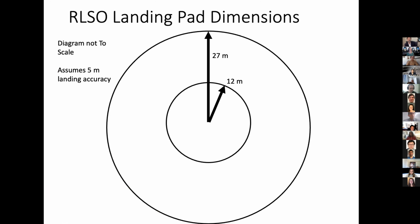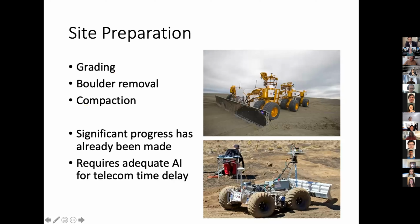So I did some work on how you build landing pads for the moon. This would be for a 40-ton vehicle. This was some work I did for JPL in 2018. There's an inner zone that has to be very hot to handle the rocket exhaust, the stagnation region. There's an outer zone that has to just resist erosion. You need to do some site preparation: grading, boulder removal, compaction. There's been a lot of progress working with Caterpillar and other companies to develop autonomy to do bulldozing.